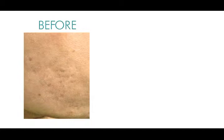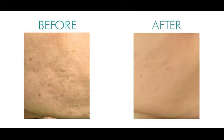Oftentimes people come in with concerns about the texture of their skin. Things like acne scarring, stretch marks, changes in the texture with aging and with fine lines and wrinkles, and we'll often use microneedling to help them address that. An example is this young lady who came in with acne scarring that she'd had since she was a teenager. And having tried all the other treatments available, we decided to use the microneedling on her, and she got excellent results after just one treatment.